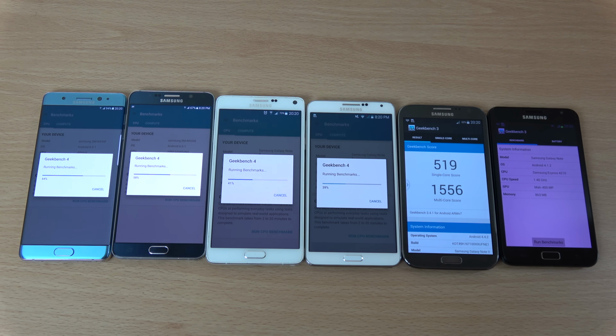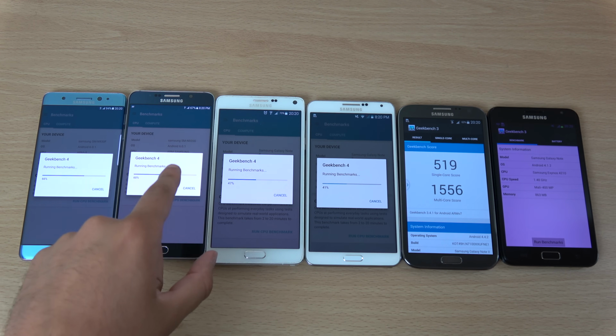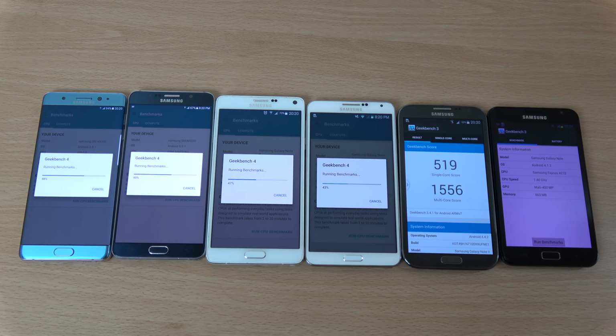So out of these ones, you can see the Note 7 is pushing ahead here, Exynos 8890 versus Exynos 7420 in the Note 5. Still a fantastic phone here. A lot of people, I think, will be holding on to their Note 5s, thinking that it's not a massive upgrade, but I'm going to do a dedicated comparison between the two, examining the pros and cons between them, if it's worth it to upgrade.